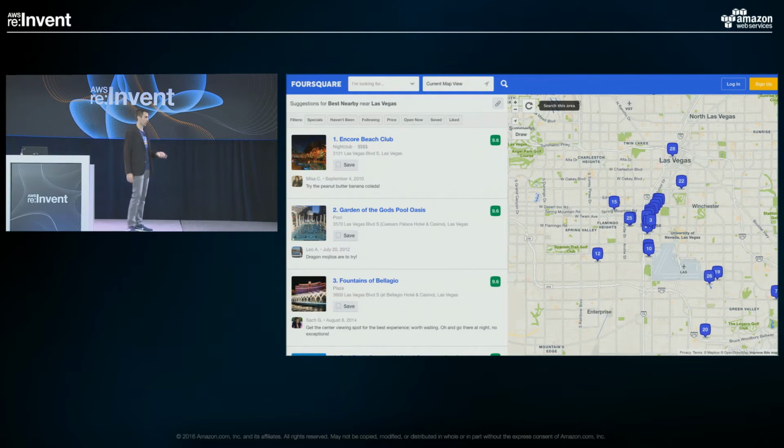This is Foursquare.com. So they're a social networking site. They've been around for a long time. If you look at their site, you use it to find a place to grab a drink or a meal with friends. And their site wouldn't really exist without a map. It's a big component of it. So these are map tiles that you're looking at with points of interest on them.